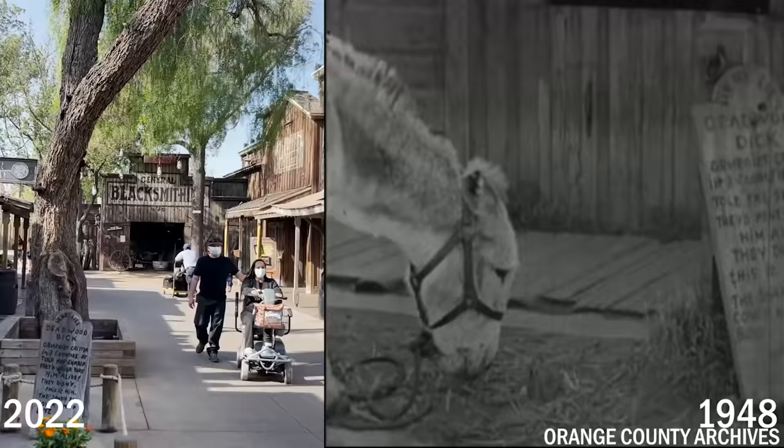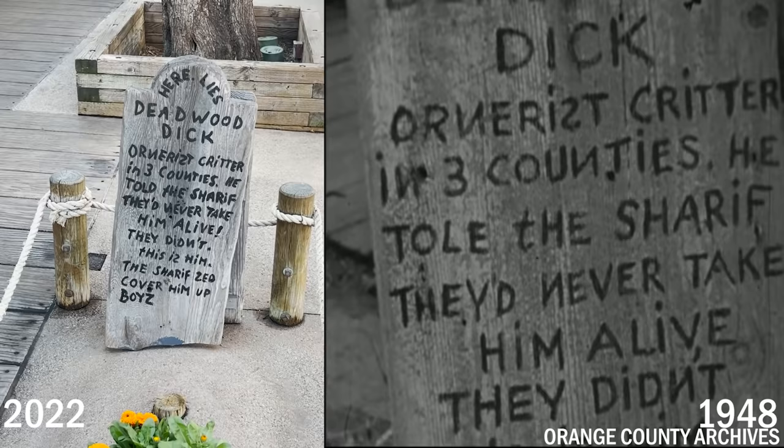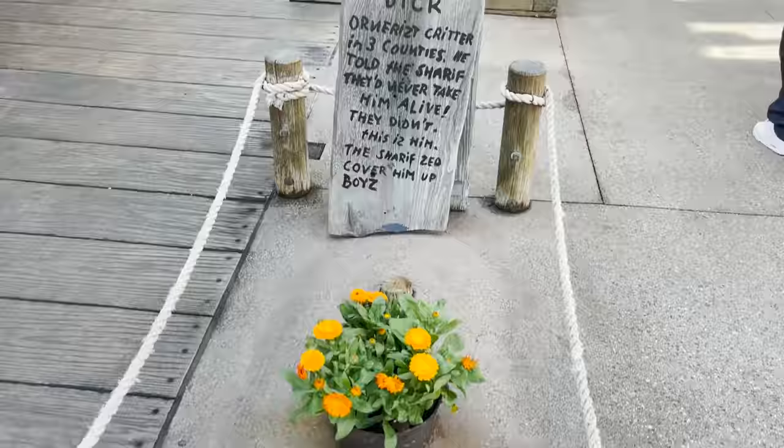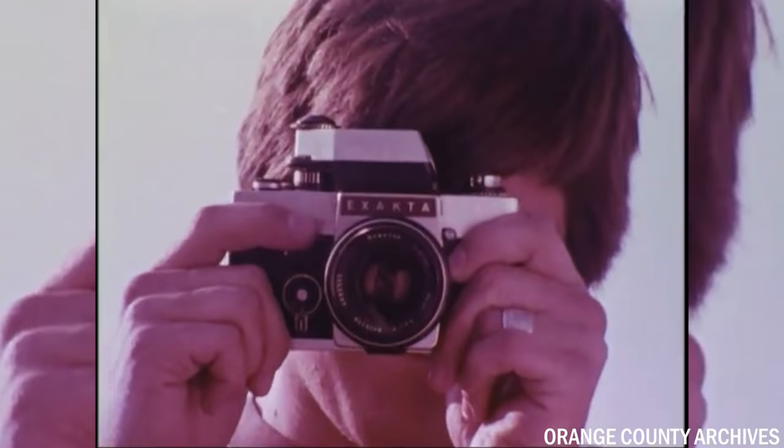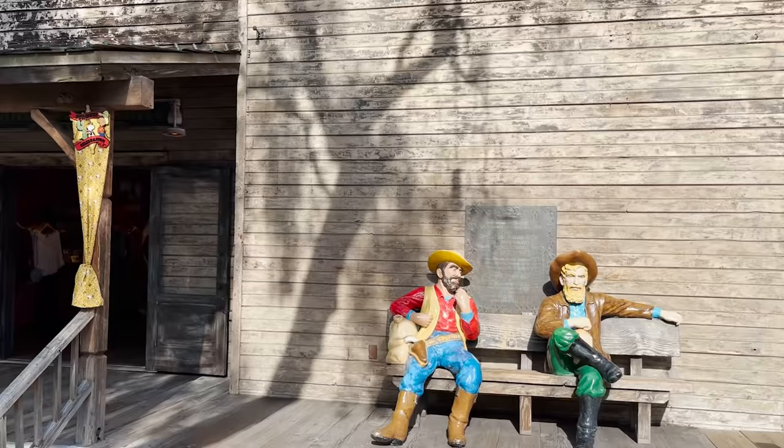Here lies Deadwood Dick, the honoriest critter in three counties. He told the sheriff they'd never take him alive. They didn't, this is him. The sheriff has covered him up, boys. Little flowers there. And they have little benches like this where people can get photos. Those are really fun. A lot of people, they have women and cowboys and people love to get their photos. Lots of fun things like this.